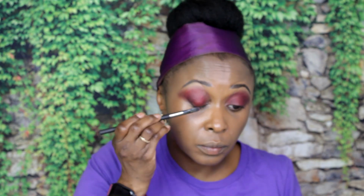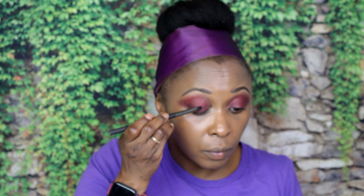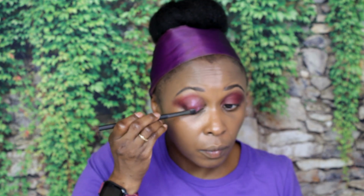And generally, when I use eyeshadow, I literally have no plan. I just kind of go with wherever my heart says go with the color, and we just go there. So I use this to kind of blend all the colors out at the end. So I used it at the end to blend it out, and it was an okay blending brush.